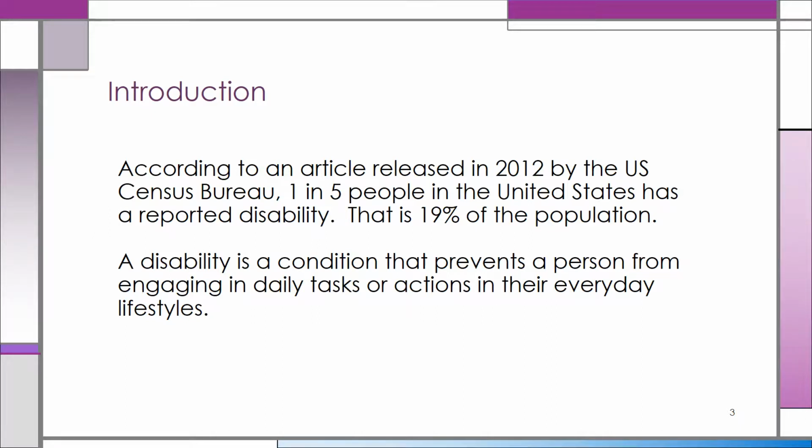According to an article released in 2012 by the U.S. Census Bureau, 1 in 5 people in the United States has reported disability. That is 19% of the population. This is a very large percentage of our population, and of course this article was 5 years ago, so it must be well above 20% by now. And a disability is broadly defined as a condition that prevents a person from engaging in daily tasks or actions in their everyday lifestyles.